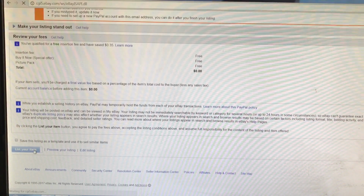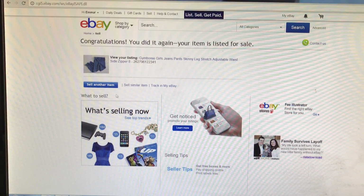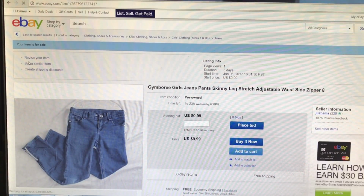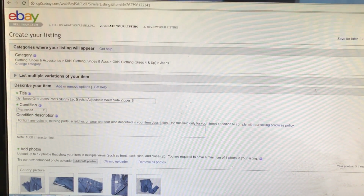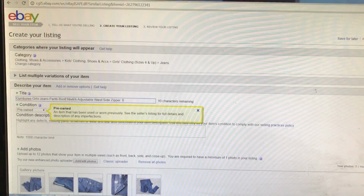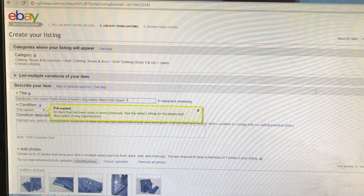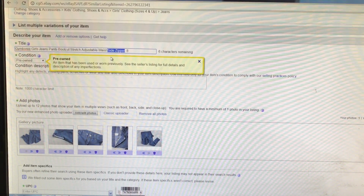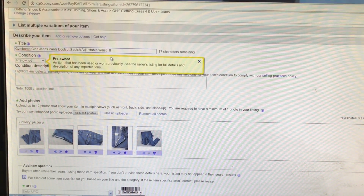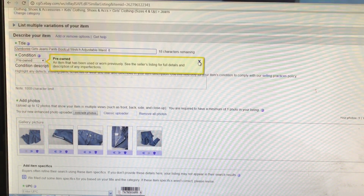And off we go. I have another Gymboree here. And we're going to list another one. And this one will be butt cut. And it's size 8, and there's no more side zipper. I don't know why it doesn't like my wording today.